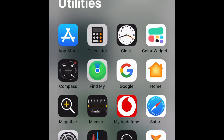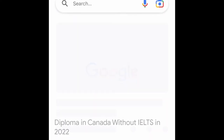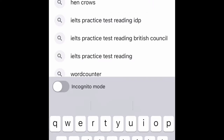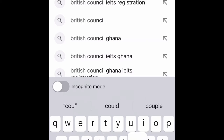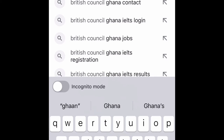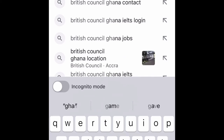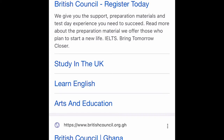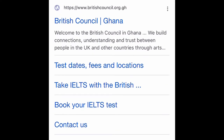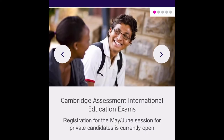So an IELTS, first of all, let me open my Google. Okay, so Google, let me search about IELTS. And let me take you straight to British Council Ghana. You see, I said Ghana, so I'm actually typing Ghana. So this is britishcouncil.org.gh. So this is British Council. All right, let me open their website.